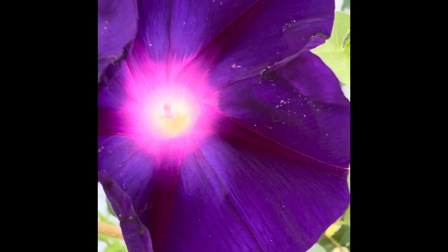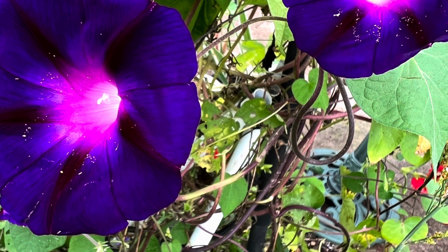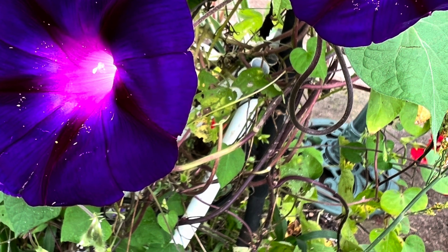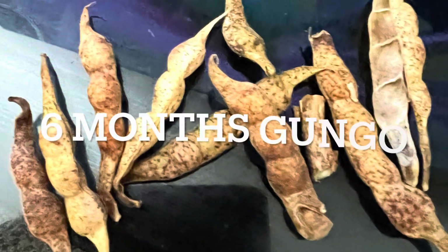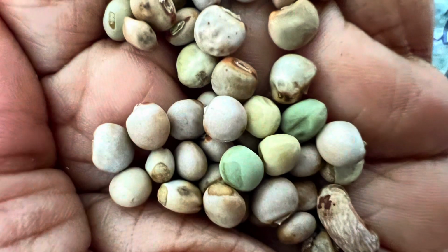And you have morning glory here. I did a short video on this earlier. The morning glory has two colors: purple, like light purple, and dark purple, light lavender, I should say.